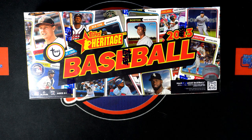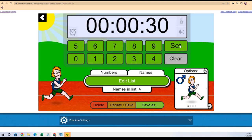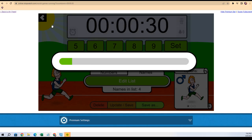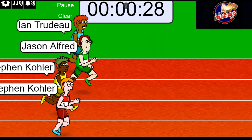It's time to go on that heritage treasure hunt. Let's see if we can find a gem in this thing. We're going to start things off with a race for a division. Lucky number 7, on your mark, get set, go. Winner take all here.